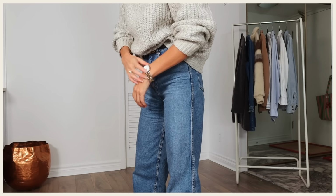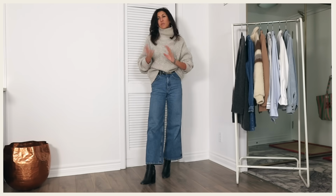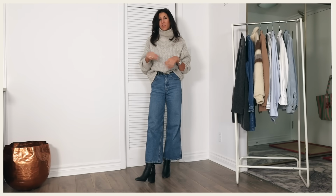And I love the way the chunkier watch and accessories work with this kind of thing. And then I would go for simpler accessories if you've got all those other layers.